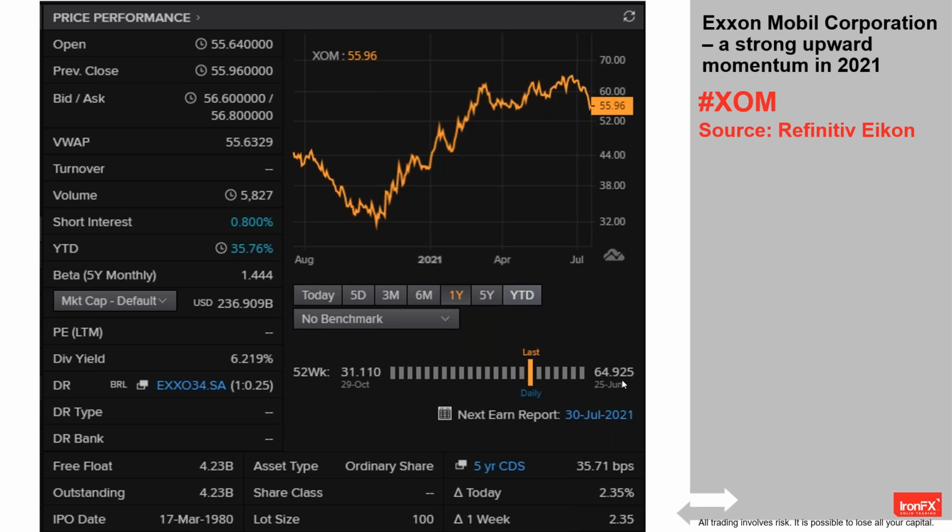at 64.92. Okay, so it's getting closer to its 52-week high price. Another thing that is very, very important and traders should look out for is the company's earnings report, which comes out on the 30th of July. And caution is advised, as the event can move its stock price accordingly.